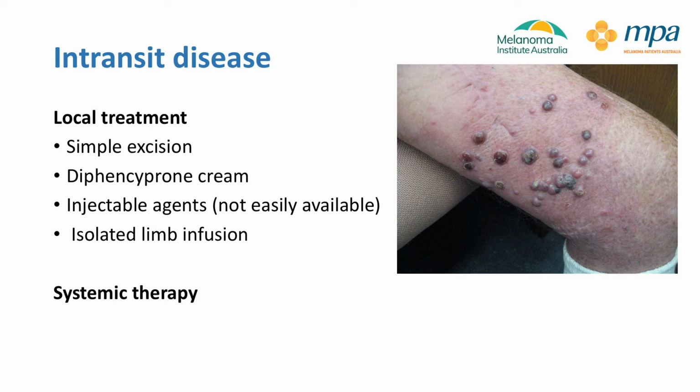Simple excision, so surgeons have a role there. Diphencyprone cream, so it's a cream that actually stimulates the immune system, so it's not for bulky stuff like this, but I guess like measles or chickenpox. Injectable agents, they're not readily available in Australia, unfortunately, so if someone wants to advocate for it, that would be great. We'd love to use it. But if it is extensive, we use this thing called isolated limb infusion, which was actually invented by Professor Thompson, who was one of the surgeons and the founding fathers of Melanoma Institute Australia, and of course systemic therapy.